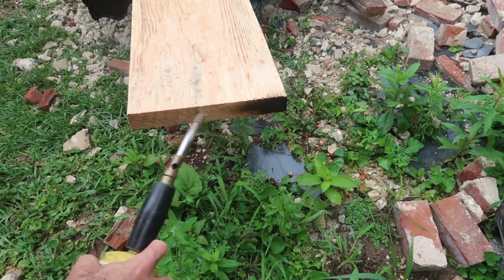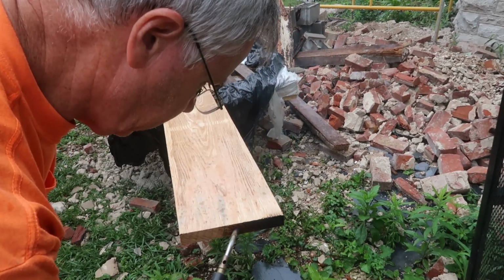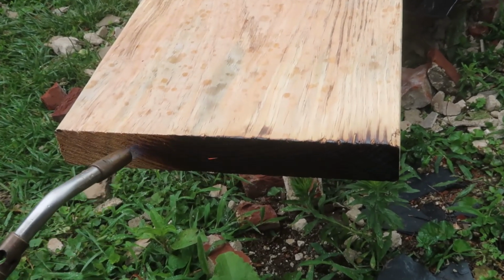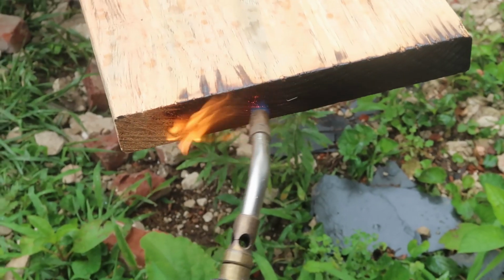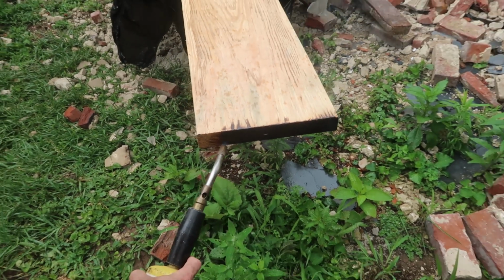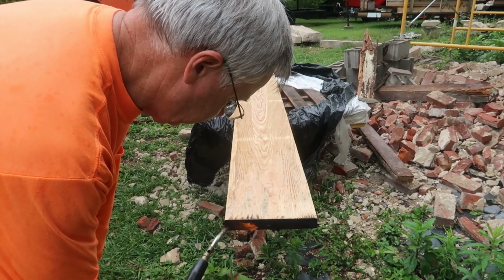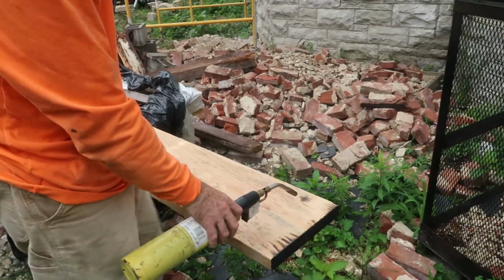We're doing the old school termite prevention. Yeah. Shou sugi ban. Just burn it enough to where the termites don't, or rot doesn't. If you burn it enough, then it doesn't soak up water into the end grain. We'll burn it, and then we'll put some used motor oil on it, and that should be enough. We only have to go about that far.